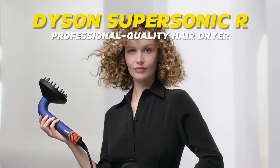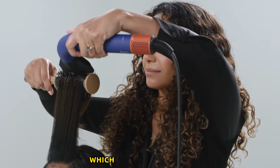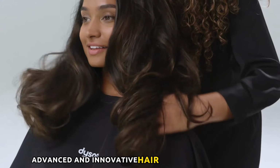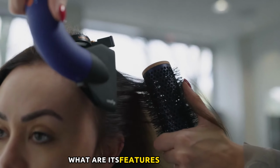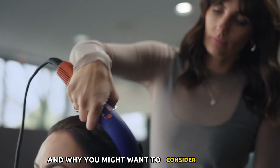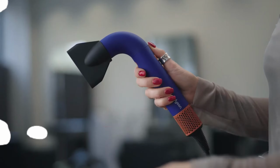Today I'm going to talk about the Dyson Supersonic R Professional Quality Hair Dryer, which is one of the most advanced and innovative hair dryers on the market. I'm going to show you how it works, what its features and benefits are, and why you might want to consider getting one for yourself or as a gift for someone you love.